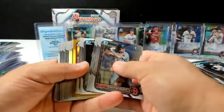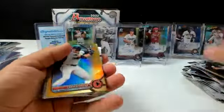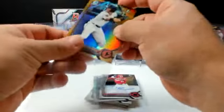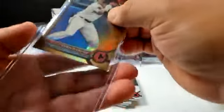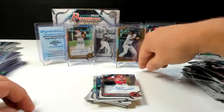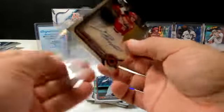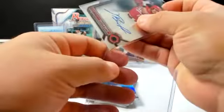Okay, it looks like we have a gold alert. A gold going out to the Guardians of a 1st round pick. This is a non-auto, but a really nice one nonetheless. This is Chase DeLauda. He's gonna knock someone off the stage here. Sean McClain, back to the pile. Chase DeLauda with the gold refractor, 1st round pick. And then we have Justin Oil Can Boyd going out to the Reds with a base auto.